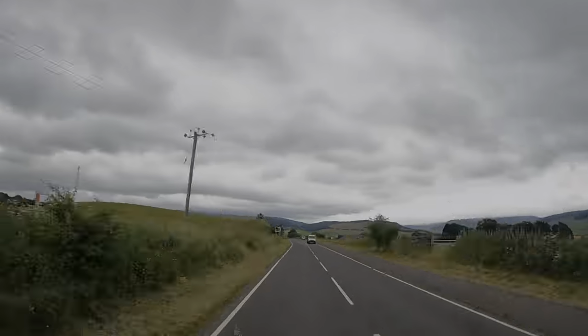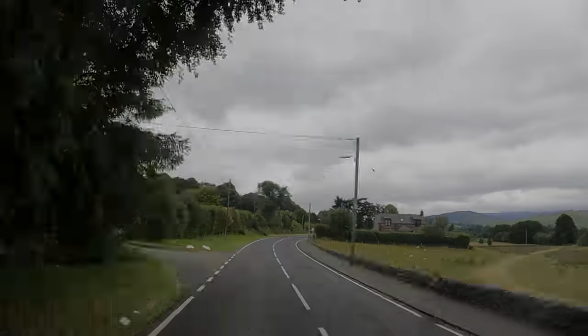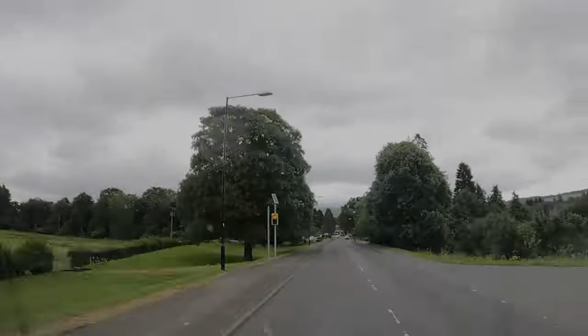We could get out of town, see the beautiful world around, wanna see it.